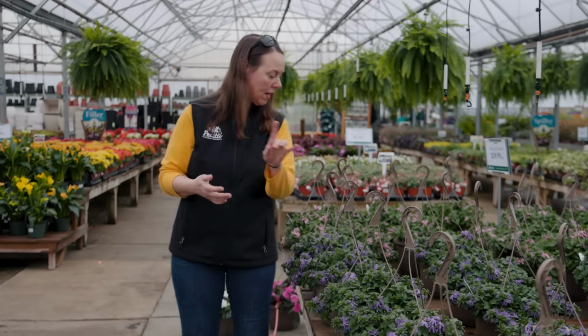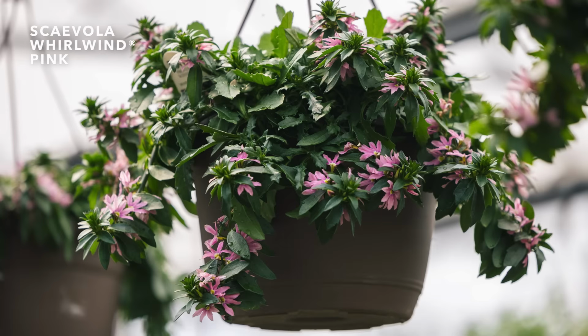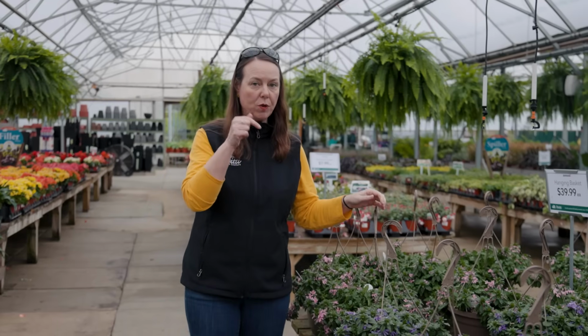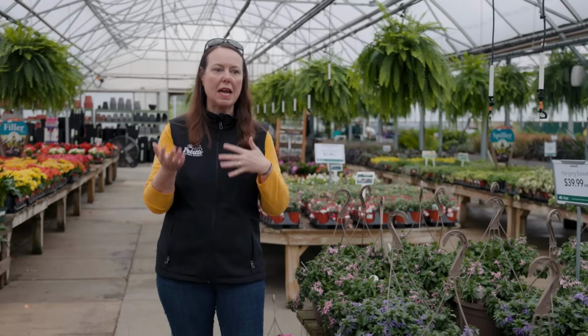So the blue, and then also Whirlwind pink. Really, really pretty, beautiful kind of pastel pink color, really nice. So again, full sun for these, but they can take a part shade condition too. So that 4 to 6 hours of sunlight is nice to transition. If you do have part shade underneath the porch or what have you, that might work for you.